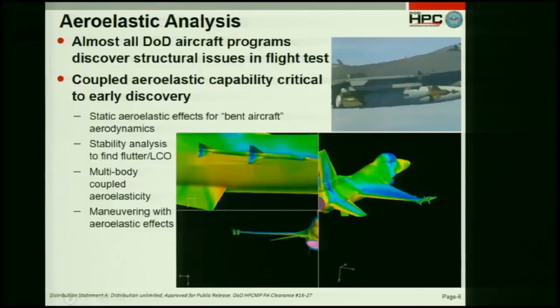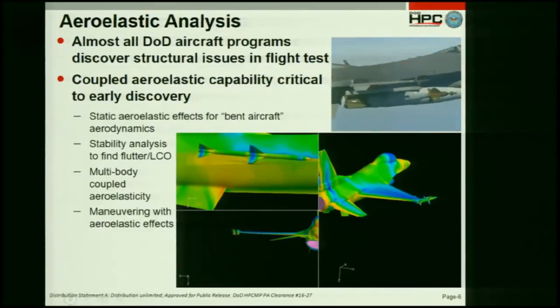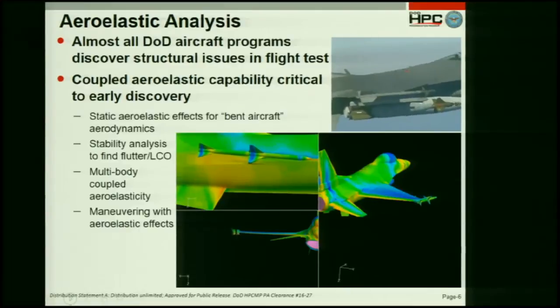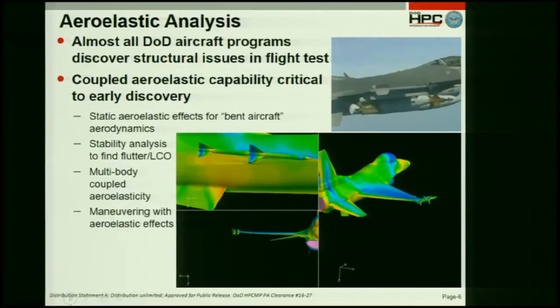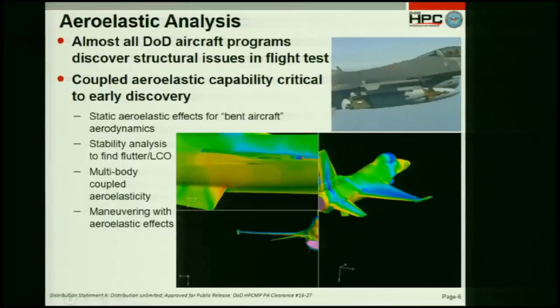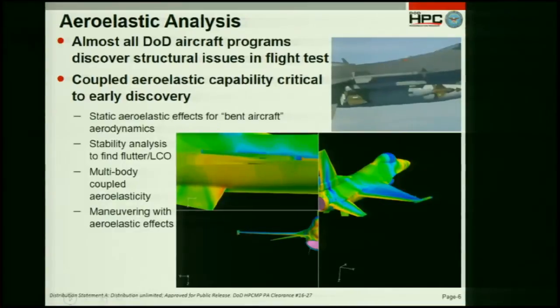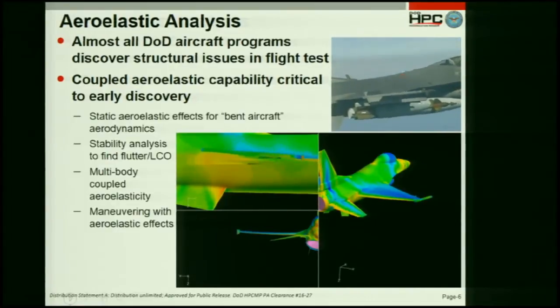And to the user, you just build your grid system for the F-16, for the store, your mass properties, your structural models, independently, tell them where they go together, and we handle all the details of tracking how those things move in time very easily. So what are we able to do? Limit cycle oscillation analysis, multi-body aeroelasticity, maneuvering with aeroelasticity. So this thing could be in a 2G wind-up turn when it's doing this, just as easily for Kestrel.